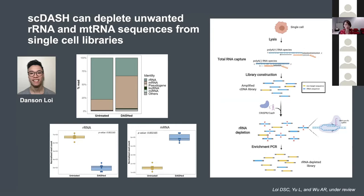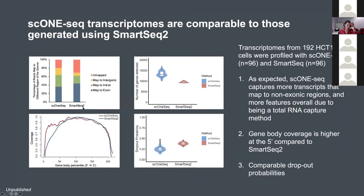Okay, so what do the results from the single cell one-seq look like? We first did some validation studies just looking at HCT116 cells. We captured transcriptomes from 96 single cells using our one-seq method, and also 96 cells using SMART-seq2, and we did a comparison in parallel between the two methods. The takeaway here is that after using our single cell DASH protocol, the amount of transcripts or features that map to exonic, intronic, and intergenic regions is roughly comparable between the single cell one-seq and the SMART-seq.